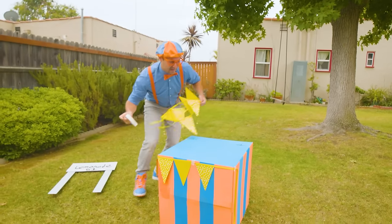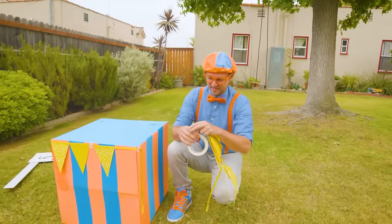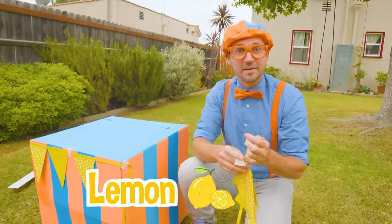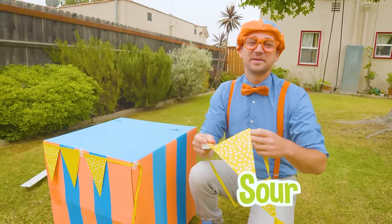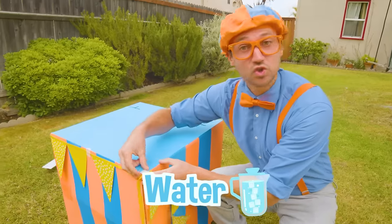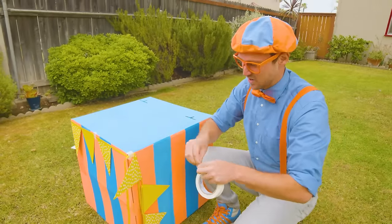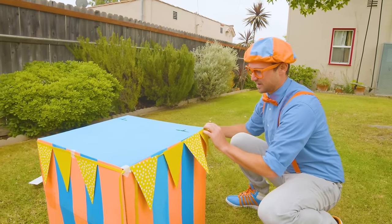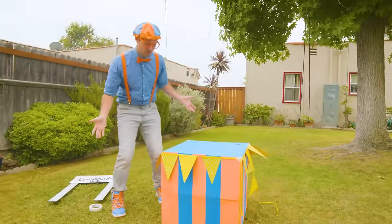Well, have you ever tried lemonade before? It's really tasty. It's weird because if you just eat a normal lemon, it's really sour. But if you add a lot of water and then some sugar, it'll sweeten it right up and make a nice, refreshing drink. Okay, how about right there? Whoa, it looks so good.